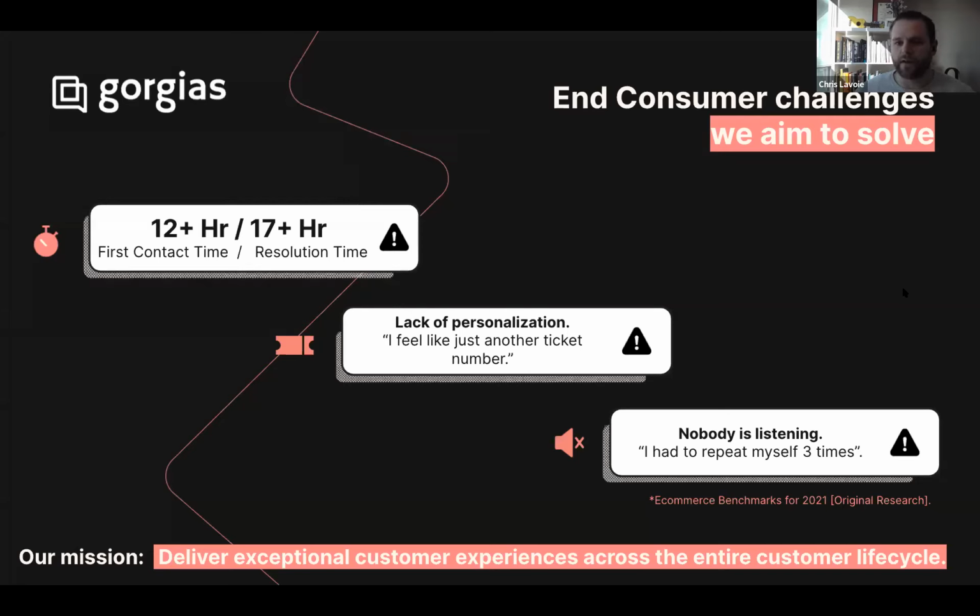In terms of the challenges that we aim to solve, I'll talk about this and then I'll get into those 3 main talking points. Really, these are the things that we're obsessed with now at Gorgias. If we think about the end consumer, which we all are here attending this webinar, when you're trying to get support from a brand for something, maybe your product hasn't delivered on time, or you have no idea where it is, or maybe a clothing article didn't fit properly, you have some questions, you have anxiety building.